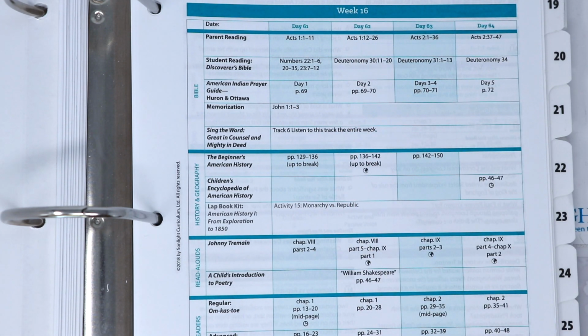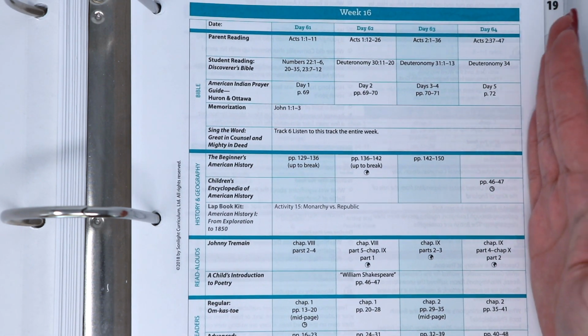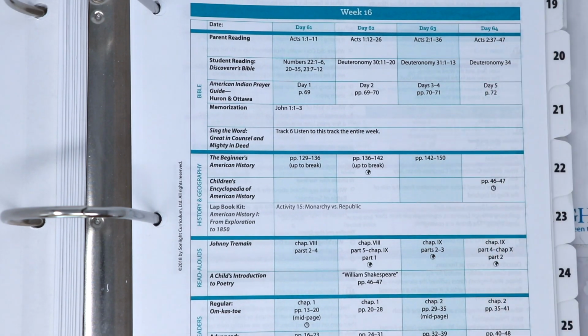Real fast, something I want to note is that we have the 4-day schedule, as you can see. There is the option for a 5-day schedule, which changes a little bit as far as how much you're doing every day. We chose to do a 4-day schedule because we do a lot of field trips, and I feel like it was a better choice for our family.